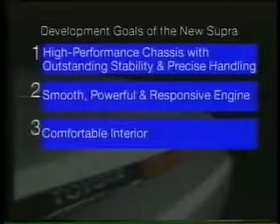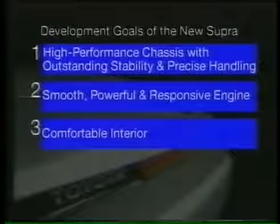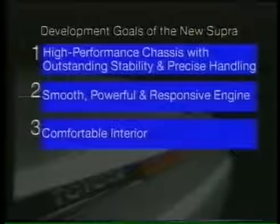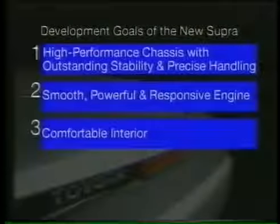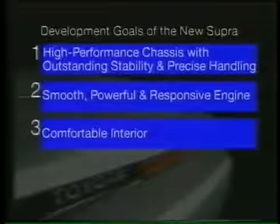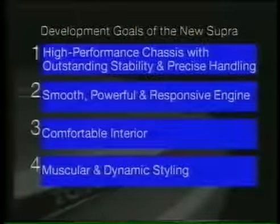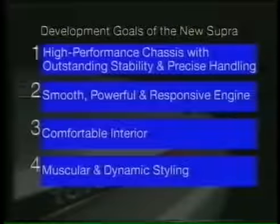Third was comfort. Naturally, the interior had to be roomy, but it also had to have a touch of class and luxury, be quiet and comfortable, and have that distinctive sports car feeling. Finally, the exterior styling had to be aerodynamic, yet muscular and appealing, without affecting the other 3 development goals. Thus, the new Supra evolved as a true sports car that was also exhilarating to drive.